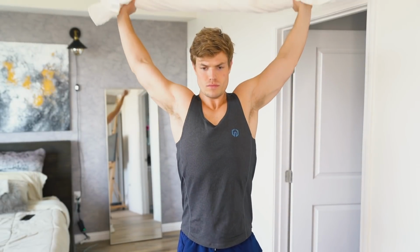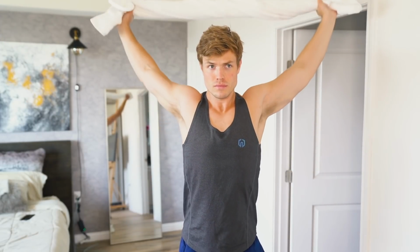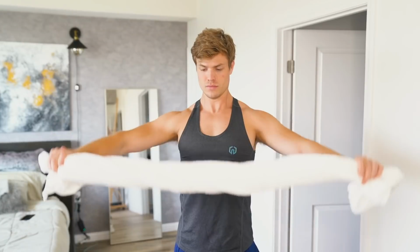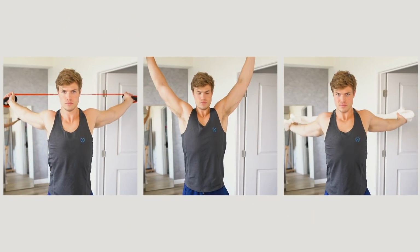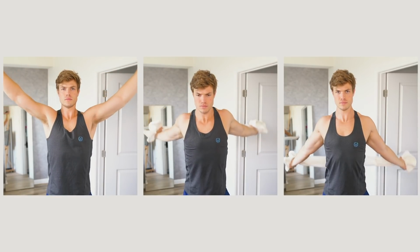You can use a band, a towel, or any stretchy material to do this. Doing this exercise regularly will start to open up your weak or tight upper traps, chest, and front delt muscles. You simply need to hold the band in front of you slightly further than your shoulder length and then pull it wider to create some resistance.